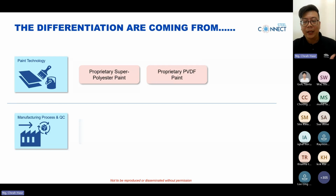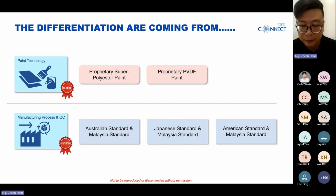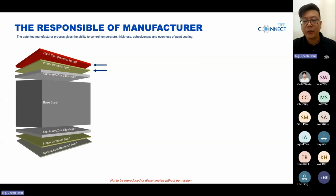Secondly, similar to the metallic coating technology, it's about how the manufacturer controls the quality and commits to the performance during the manufacturing process. If the paint system is a proprietary paint system, it means that it's patented and only owned by the particular manufacturer. In addition, the manufacturing process to guarantee the color retention is a patented method as well. So this is how the patented process and method work. It's not the technology or the system they use in the market, but the product itself and also the manufacturing process. Once again, a responsible manufacturer will deliver the quality product as promised to the customer.